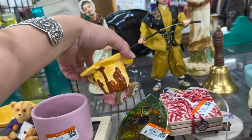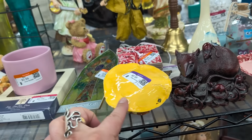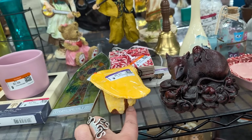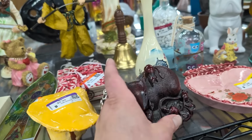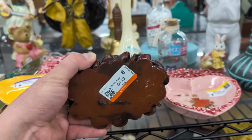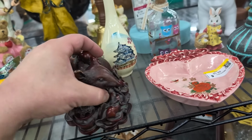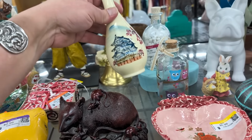Plastic lemon. Very weird, abstract toadstool. Is that what that's supposed to be? I'm gonna go with yes. A little Chinese rat with all his rat babies. It's a big, heavy piece of whatever this kind of resin is that they use, but I think it's chipped. Yep, it's chipped. I was considering it for a moment.